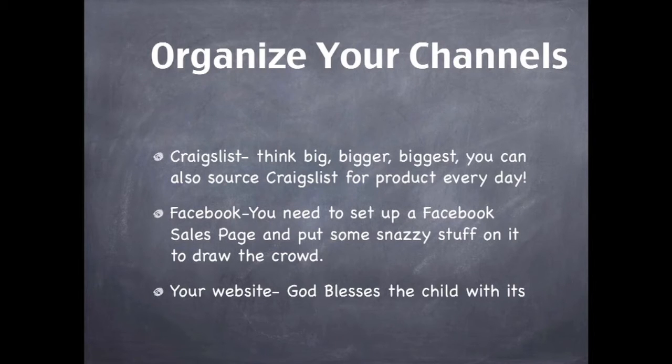Once again, think big, bigger, biggest. You can sell and source product on Craigslist all day. I see it in the picker community, and I'm not picking on pickers, and no pun intended. But I've seen people with hauls, they spend $20, they may make $100. Once you get the capital, you can go out and spend $500, maybe $700 on products and double your money in a week. Bigger payday requires bigger capital expenditure.